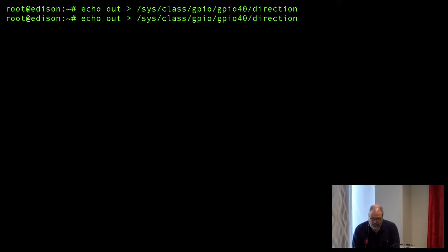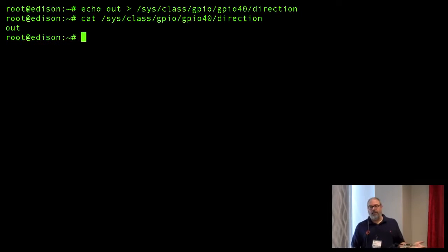And all you have to do, if you really want to, is cat that value. And it tells you that it's out, right? So the system is determining that, and it's literally just the file system interacting in a pseudo way. It's a pseudo file system that's interacting with the electronics saying, I'm in, I'm out.